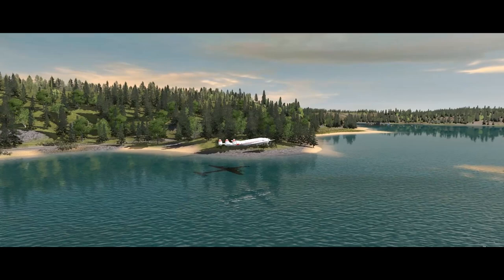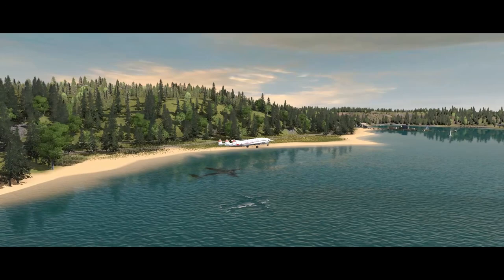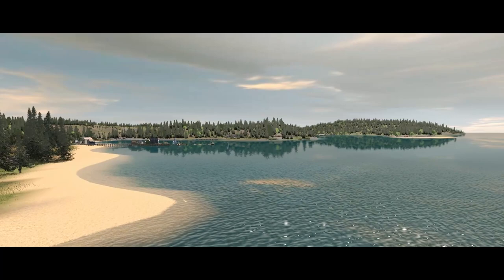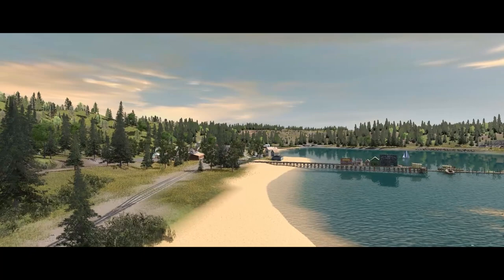Getting close to Garibaldi, you can see the Garibaldi wharf sticking out into the water there. There's a couple of people on sailboats out enjoying the day. I think our pilot is going to make a strafing run down the middle of town.